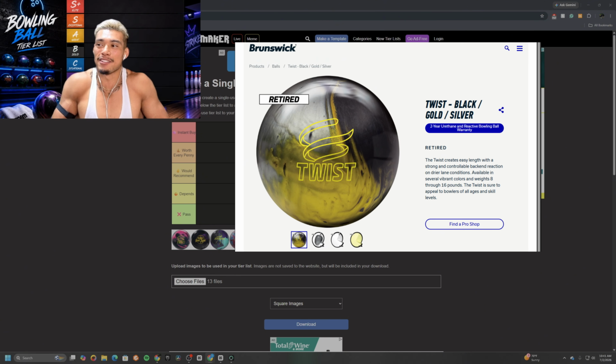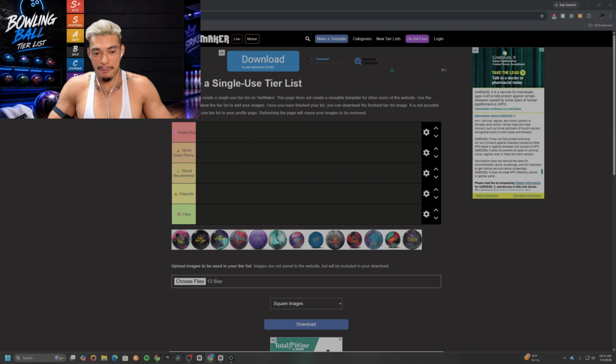Brunswick Twist, man, this was my first ever bowling ball. I think I bought this like four and a half months ago. It's a beginner ball, so I do recommend it for beginners. It's nothing crazy. In the realm of bowling, it is a very late game ball. Once the lanes are super toast, they're burnt, you just need something to not flip super early on you. This is kind of the ball to go to, but it's a beginner ball too.